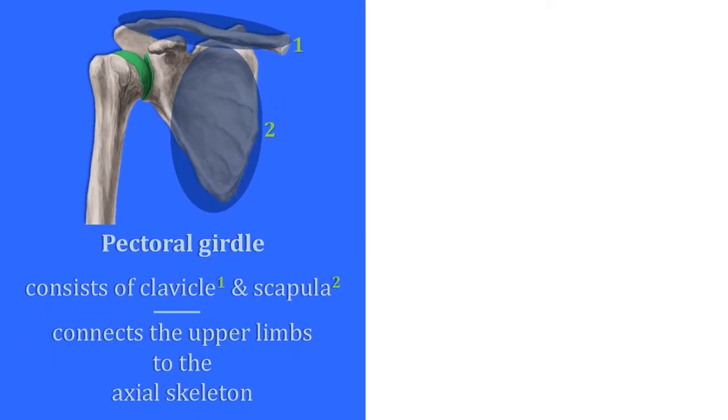The pectoral girdle consists of clavicle and scapula. Clavicle or collarbone is a long bone that serves as a strap between the shoulder blade and the sternum. Clavicle is the only long bone in the body that lies horizontally. The scapula, also known as the shoulder bone, is the bone that connects the upper arm bone or humerus with the clavicle.